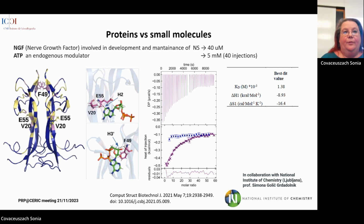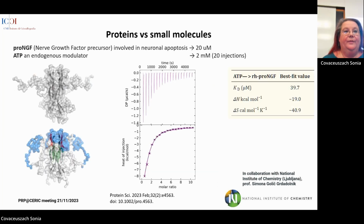The interaction and the role in the modulation of pro-NGF function is completely different, as we could see by ITC characterization. We put the protein at 20 micromolar concentration in the cell. We titrated with ATP at a concentration of 2 millimolar, and by around 20 injections, we got the saturation and a KD that is much better than the one we registered for the mature form, around 40 micromolar. Also in this case, the interaction is enthalpically driven.